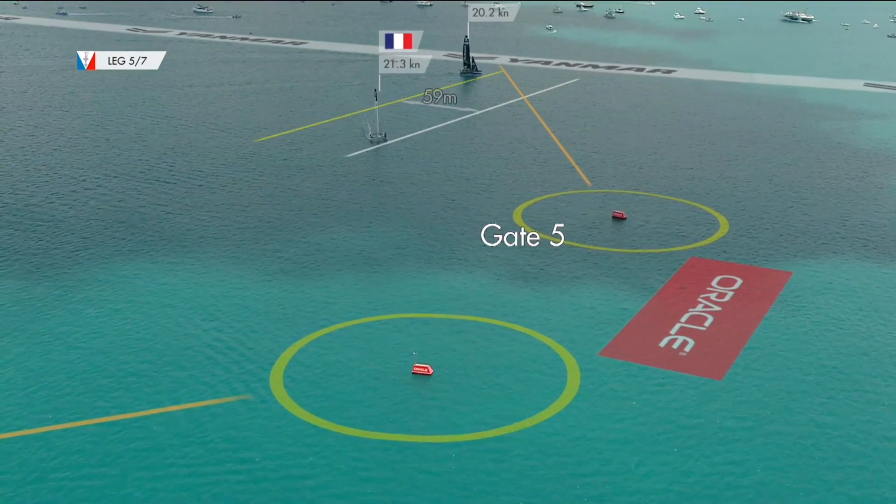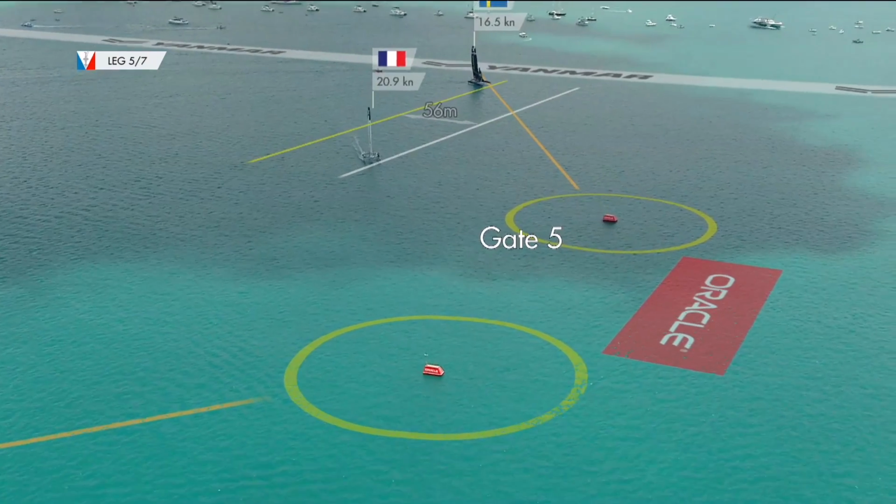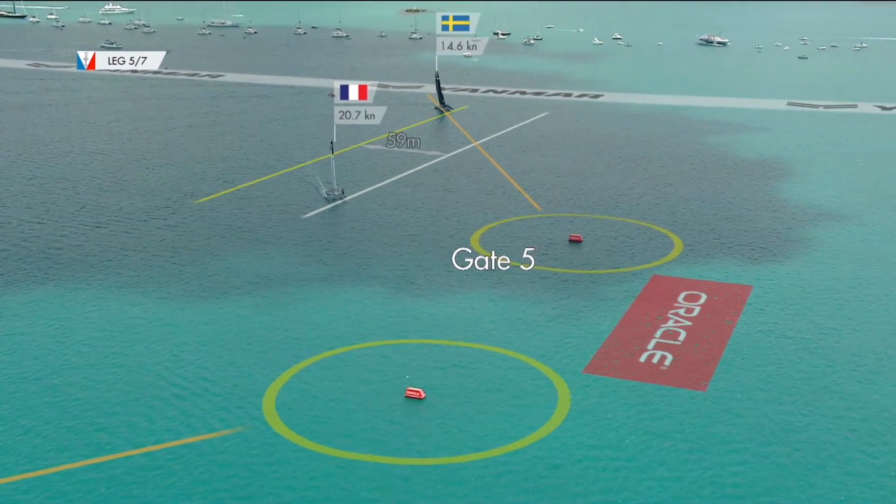Time running out for Artemis Racing. Again, a major upset in the makings.